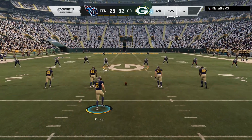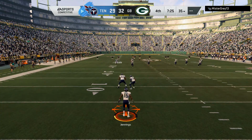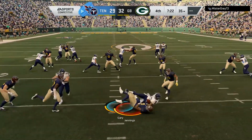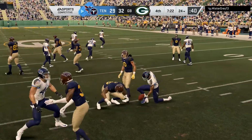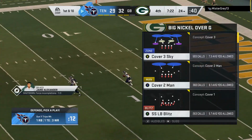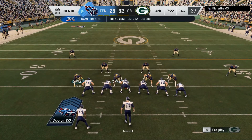Now after the touchdown, here's Crosby to kick it away. This is taken at his 4. And he'll be brought down at the 23, make it the 24-yard line. The Titans offense set to begin the drive.